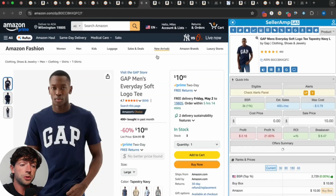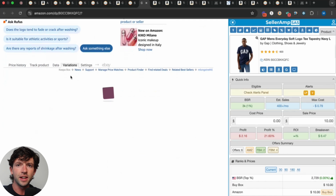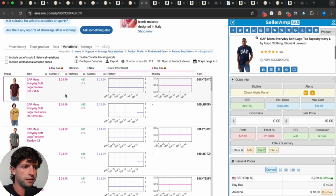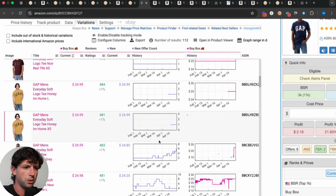And then remember, guys, once we come to a listing, all we need to do is go down here to the variations tab on Keepa and say, hey, which variations have good offer count? Which ones are other people making money on? And how can we position ourselves in there right here? So let's see. Any good offer count movement on these guys here? Let's see. Sometimes we just want to look for that offer count wiggle there.